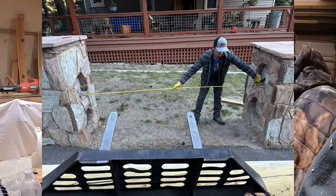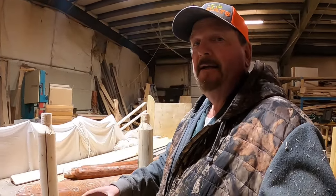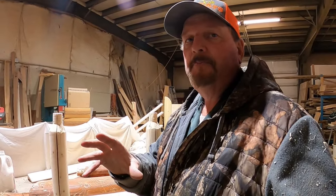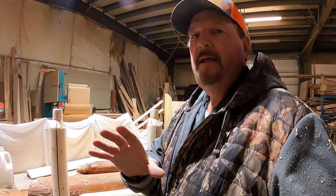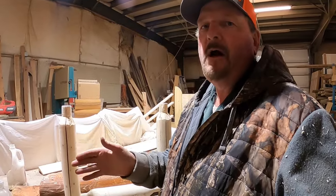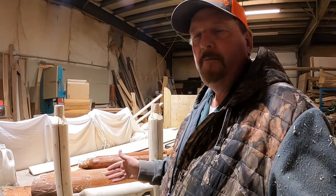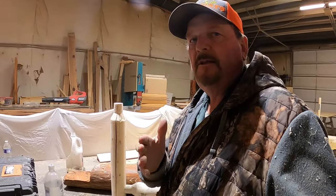So I would measure the opening, go 3 inches past it, cut it off, slide the log all the way in and then back. Then I'd put the expansion foam behind it. The expansion foam would fill the void and put pressure on both ends and actually create a block behind there so that it won't slide. So I'm sorry that I didn't get that on video, but you get the gist of it and you'll be able to see the finished product here shortly in this video.